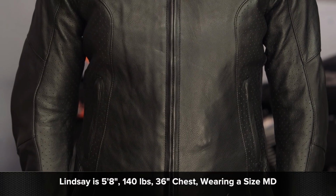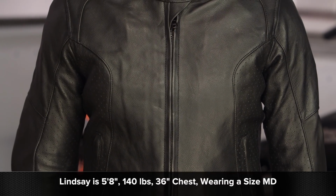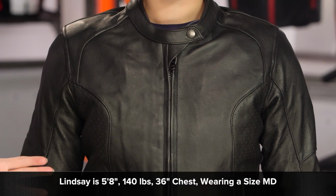Speaking of fit, Lindsay to my left, she's 5'8", 140 pounds with a 36-inch chest and a 29-inch waist. And she's in a size medium, and it fits her spot on. Now if you look at the size chart, those measurements correlate perfectly for a medium. If you do have your measurements, you're just going to go right off of what the size chart says.